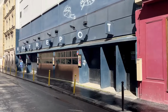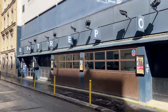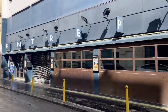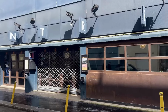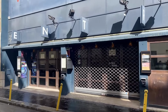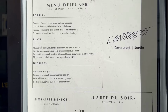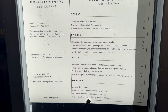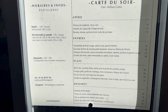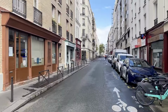Very close to the Pernety metro station is a restaurant that we can warmly recommend, L'Entrepôt. They mostly serve French cuisine with international influences, and the menu changes frequently. It is especially lovely during the warmer months because they have a beautiful backyard garden seating area. But it's not only a restaurant, it's also a cinema that broadcasts independent movies and European productions, and from time to time as well live concerts.